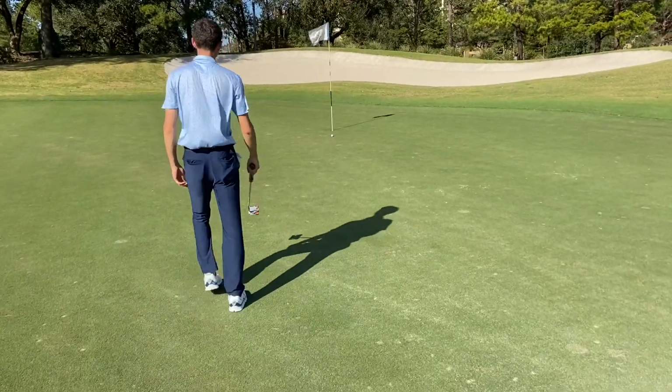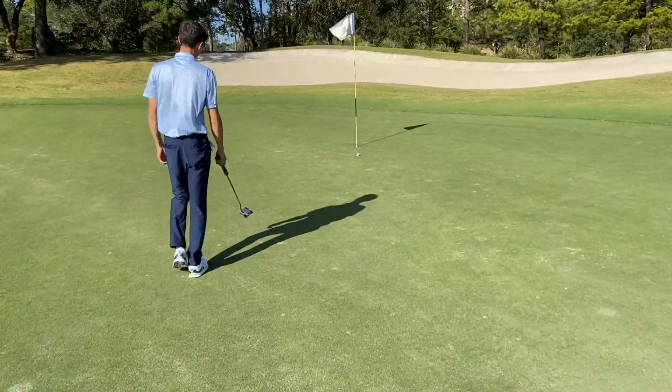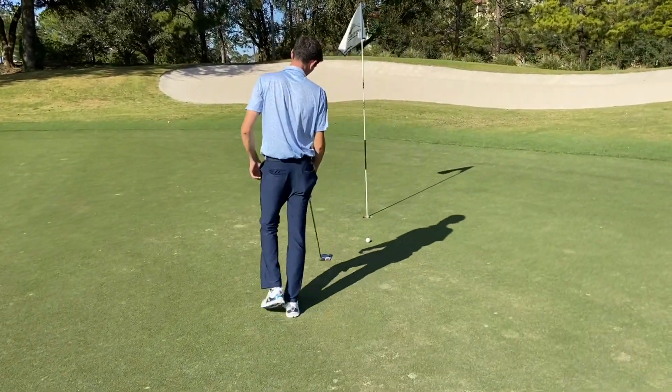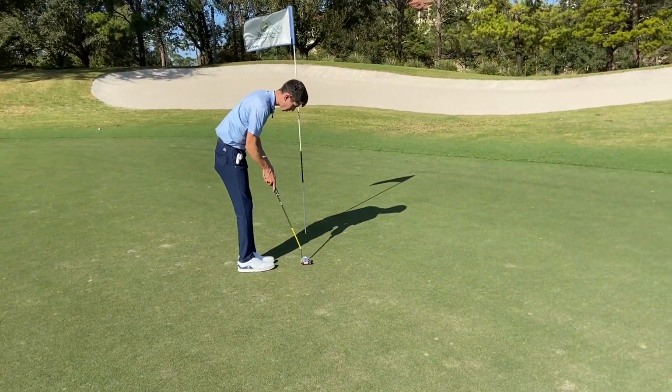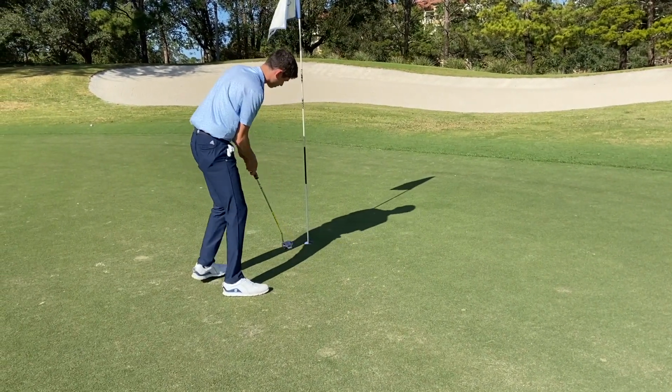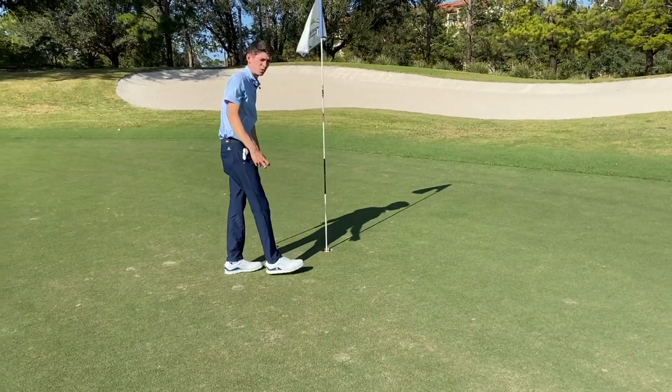Kitty had it. We'll keep it right here for the par putt. I don't like to overthink these too much. Gonna get a good read on it here, good tempo. Get it in the back of the cup. All right, so we'll take that 3.